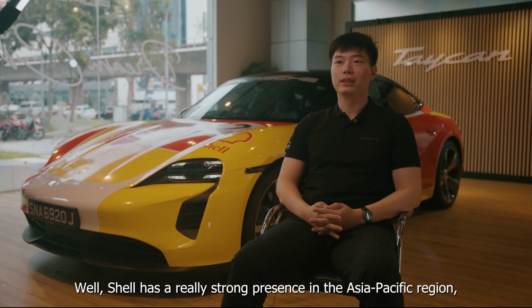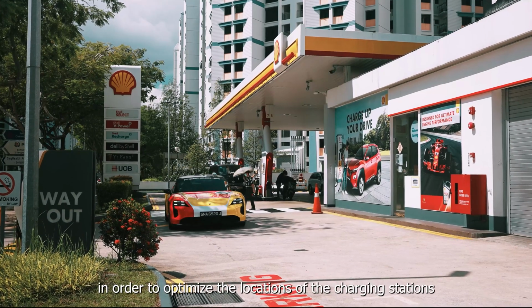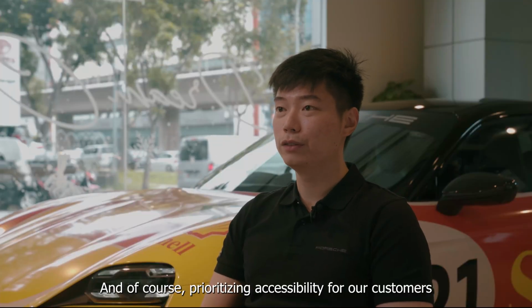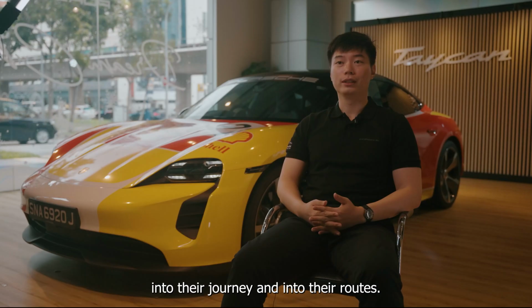Well, Shell has a really strong presence here in the Asia-Pacific region, and we wanted to leverage their strong retail network in order to optimize the locations of the charging stations along the North-South Highway. And of course, we're prioritizing accessibility for our customers and also ensuring that these charging stations fit into their journey and into their route.